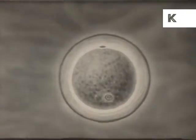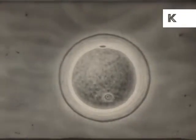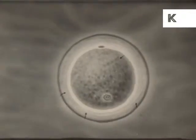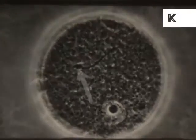If sperms are anywhere near an egg cell, they swim towards it in large numbers. They try to wriggle through the layer around the egg cell. Eventually, one of them reaches the egg cell and enters it. After this, none of the others can enter. Here is a real egg cell with a sperm cell inside its protoplasm. This is the sperm cell with its head and tail.